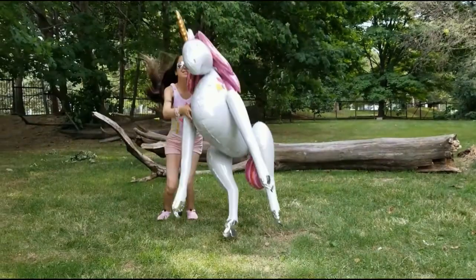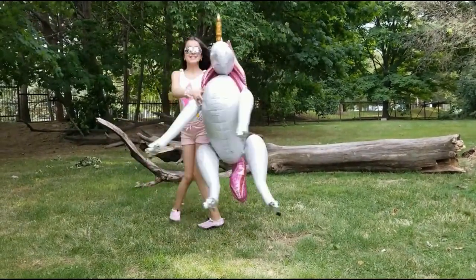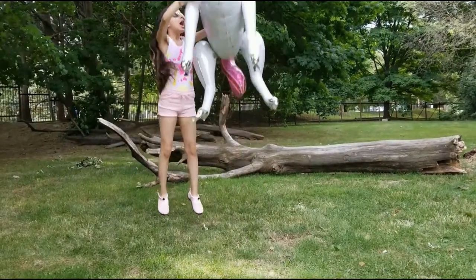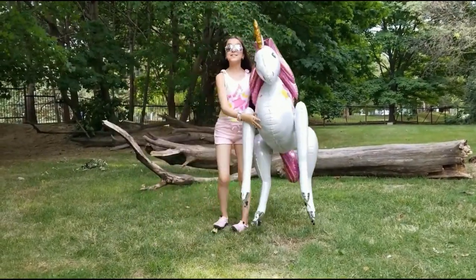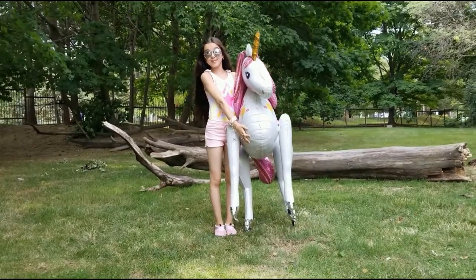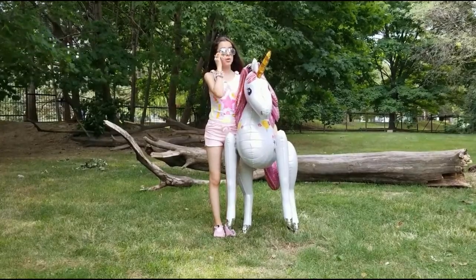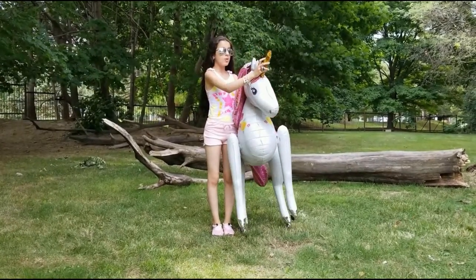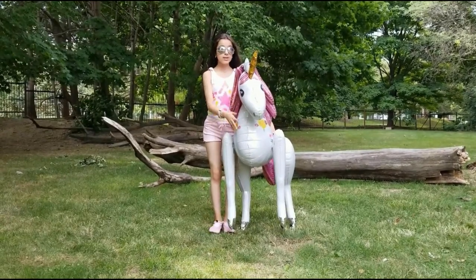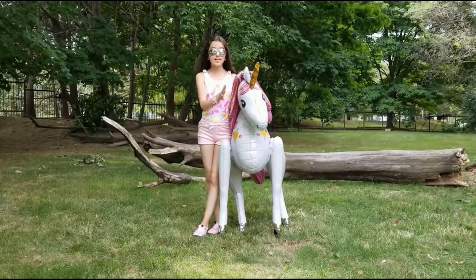Yay! So this is my best friend, Princess the Unicorn, and I love her so, so much. She is so cute. I keep on adoring her. And if you guys are wondering where I got Princess the Unicorn from, I got her from Amazon. I really love her a lot because she is so cute and I was admiring and adoring her. I love her unicorn horn because it's golden. It has some dark golden stripes and golden sparkles in it. And of course, unicorns have that because they're magical.